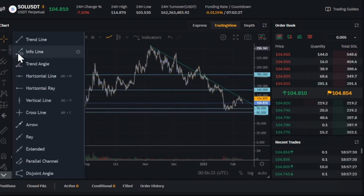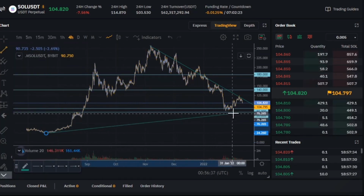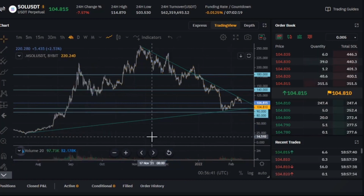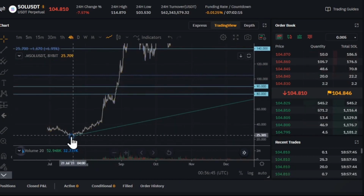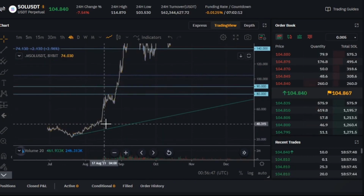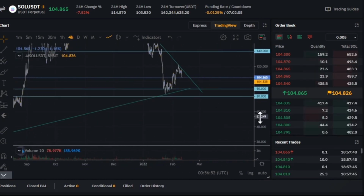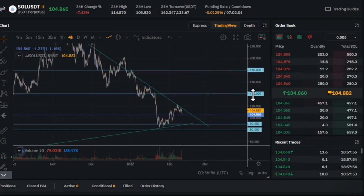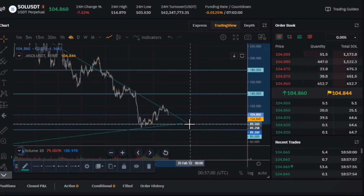There is a good chance that Solana does have a long-term sloping support. As you guys can see right here, we do have a potential long-term sloping support. As stated, we are creating higher lows. We have a low here, a higher low here, a higher low here. And if this is the case, there is a good chance that Solana is creating a long-term sloping support, which will help us obviously in the long term.